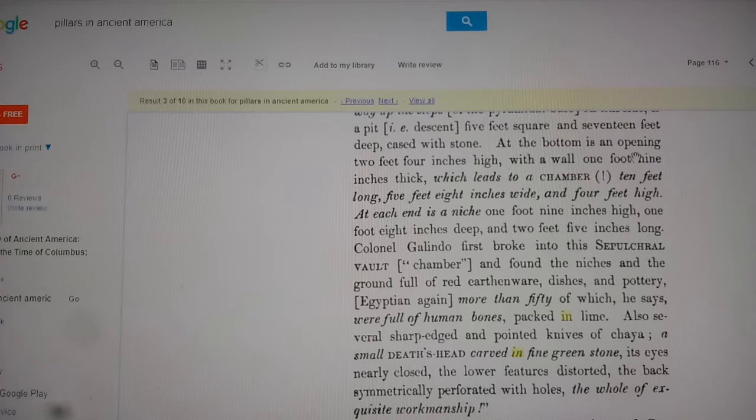At the bottom is an opening 2 feet 4 inches high, with a wall 1 foot 9 inches thick, which leads to a chamber 10 feet long, 5 feet 8 inches wide, and 4 feet high. At each end is a niche 1 foot 9 inches high, 1 foot 8 inches deep, and 2 feet 5 inches long.